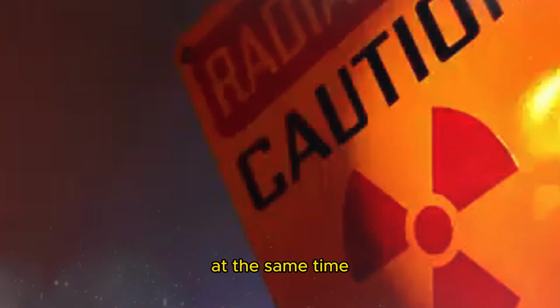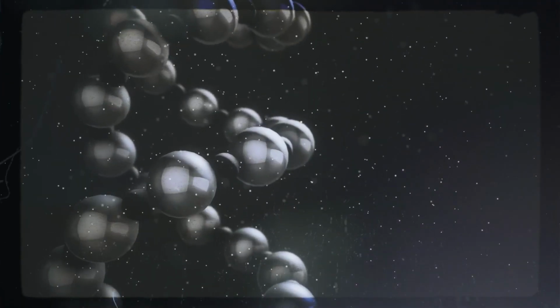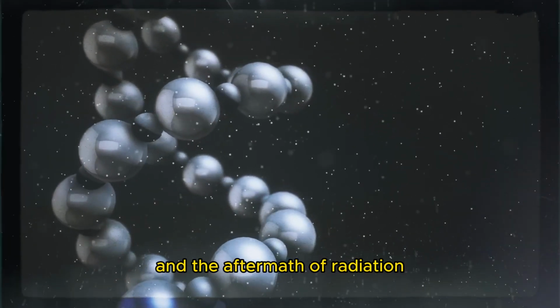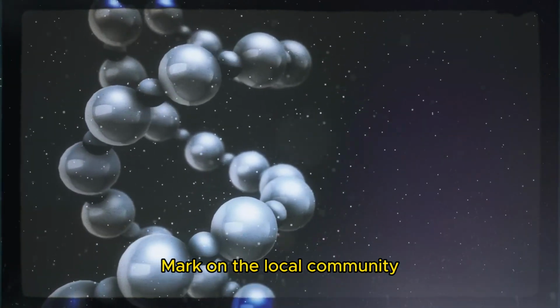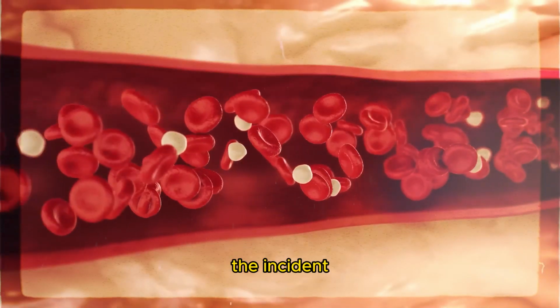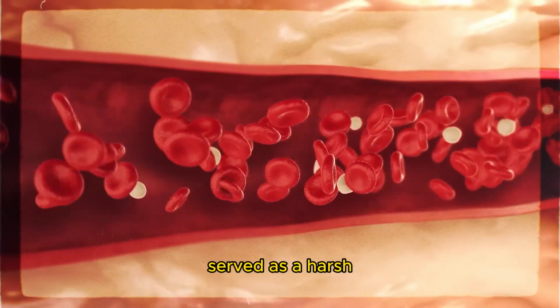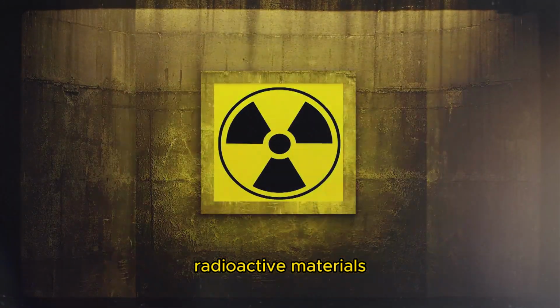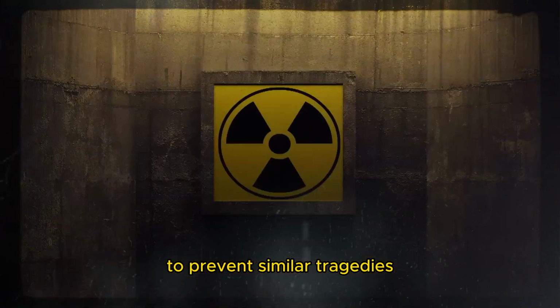At the same time, the lives of those directly affected by the incident were profoundly changed. Recovery would be a long and challenging process, and the aftermath of radiation exposure would leave a lasting mark on the local community. The incident at the Bangkok junkyard served as a harsh reminder of the inherent dangers of negligence in handling radioactive materials and the need for constant vigilance to prevent similar tragedies.